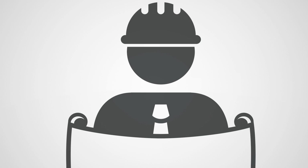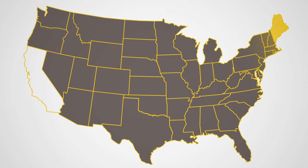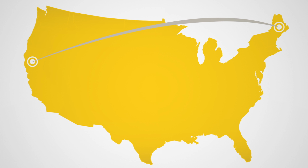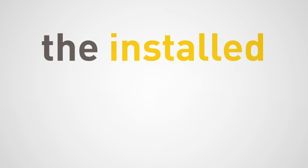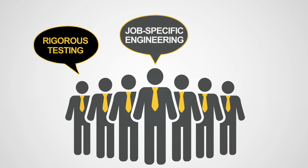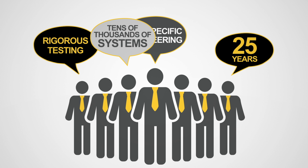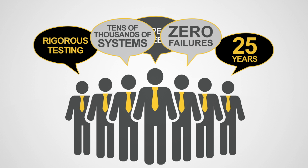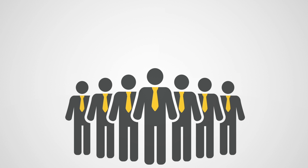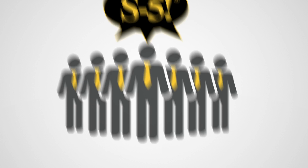S-5 will send an expert to inspect your project and determine that it is properly installed. That's right, we will verify the contractor's work from Maine to California and warrant not only the components but the installed system against structural failure. No one else does this. Why? Our rigorous testing, job-specific engineering, and proven success over 25 years means tens of thousands of systems sold with 0 documented failures when properly installed. That's why S-5 is recommended by most metal roof and metal building manufacturers.